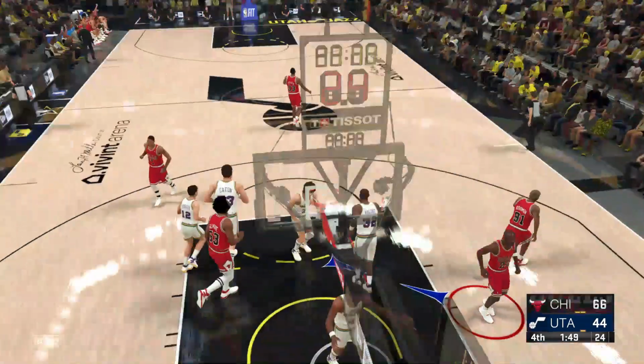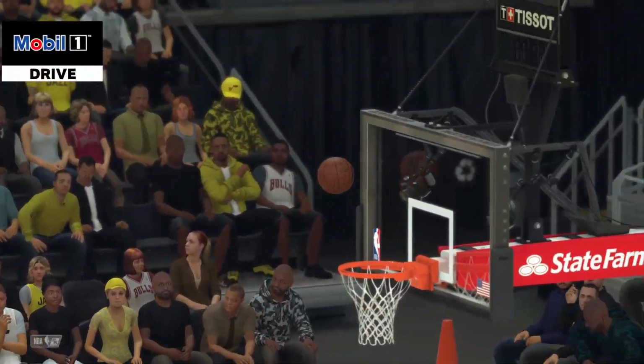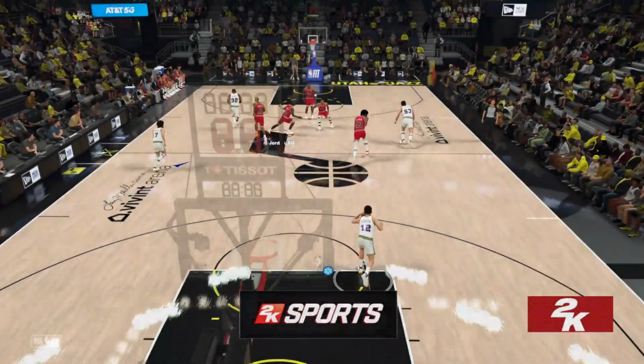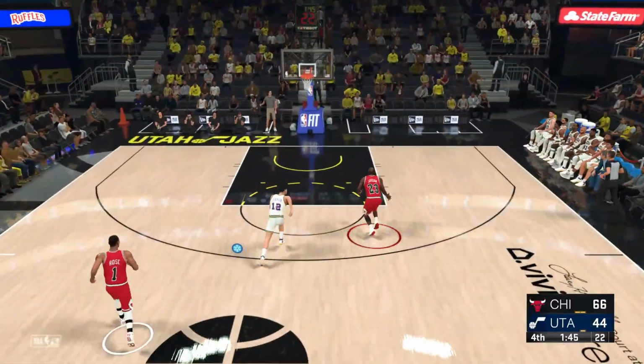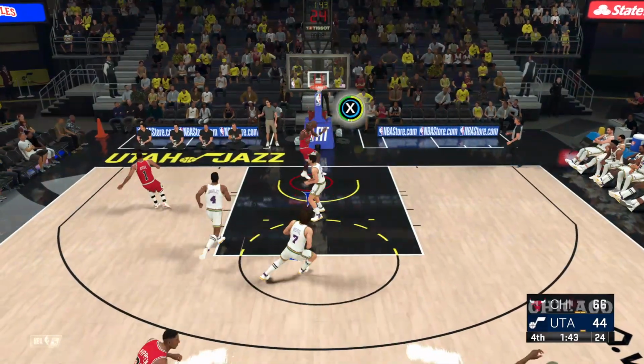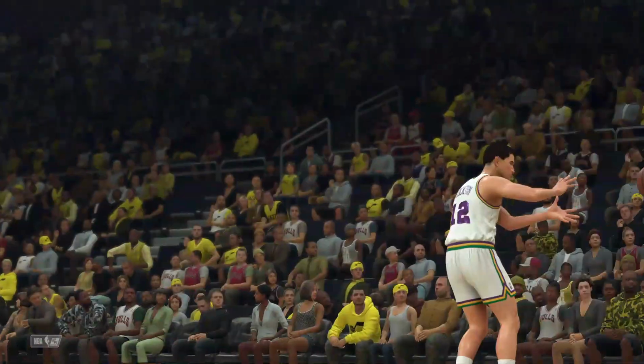1:49 left in the fourth quarter. Hangs in midair and converts on the double clutch layup. And not much else you can do. I mean, defensively, you try to make it hard on Jordan without fouling, but he's just too dialed in. And that was another look at the fantastic Mobile One drive that happened a moment ago.